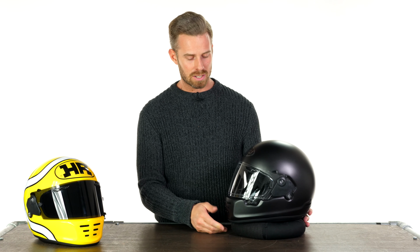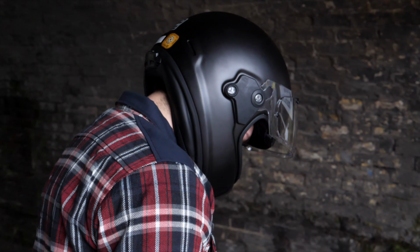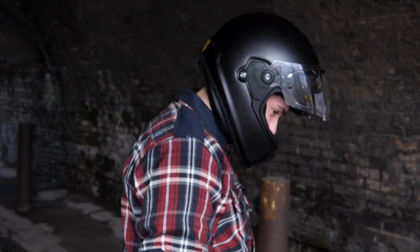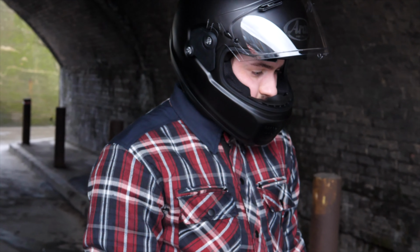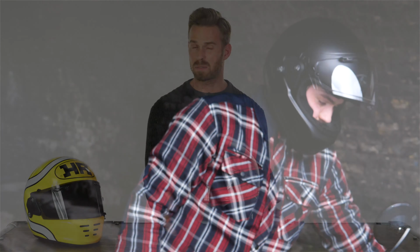So this is going to feature the Arai peripheral banded multi-composite super fibre system that they have in all of their top helmets. So this is to say it's incredibly strong. Arai probably put, I would say, arguably more into the R&D of the quality of their shells than any other brand out there. This helmet comes in at 1,560 grams, which is pretty average.